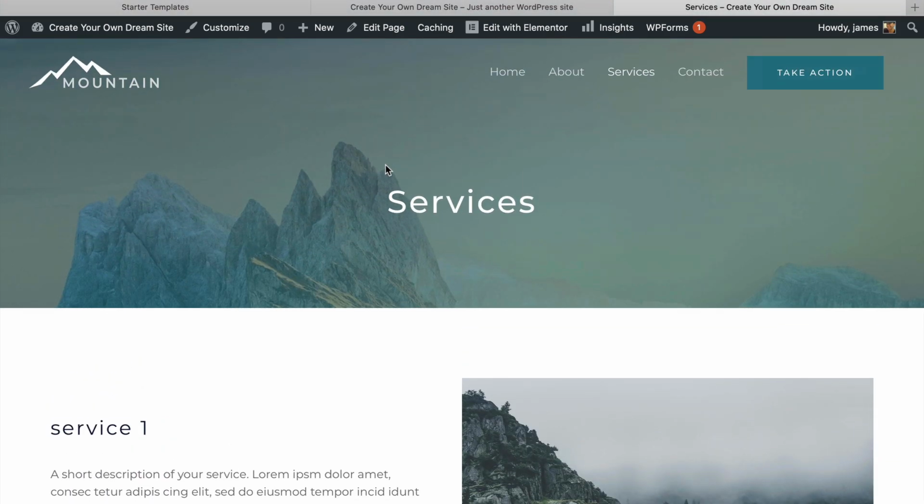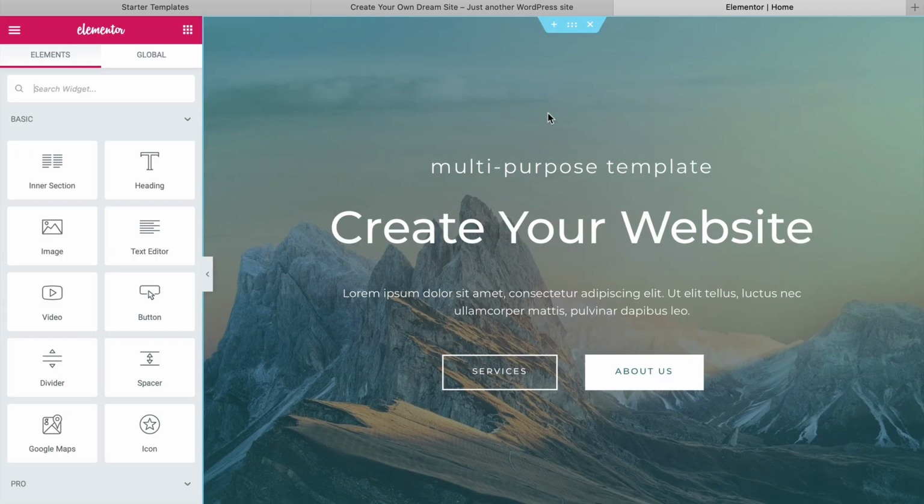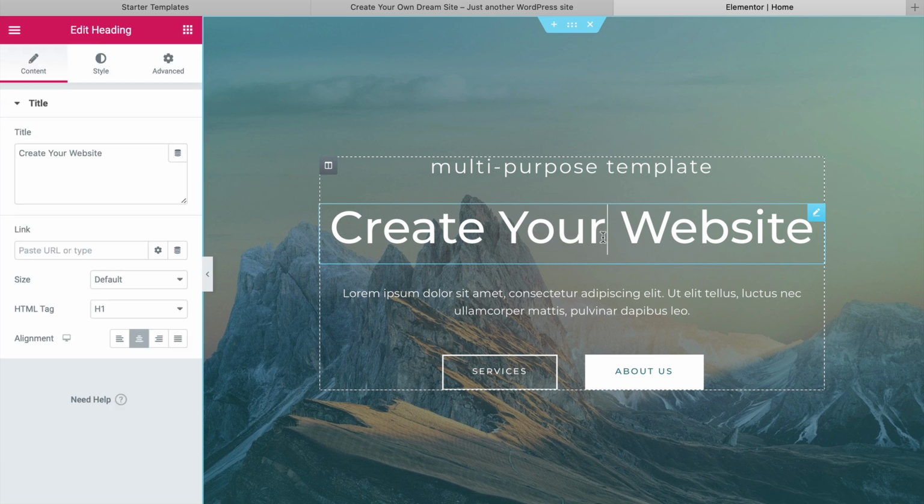So once you've got the starter site installed, you can now go to the final step, which is customizing the content. So to edit any bit of the site, you just have to go to that page and click Edit with Elementor. So let's say that you want to edit the home page. You just simply click Home and then click Edit with Elementor. And now we'll go into editing this section. So let's say you want to change the text here. You just select that text and then start typing anything you want.